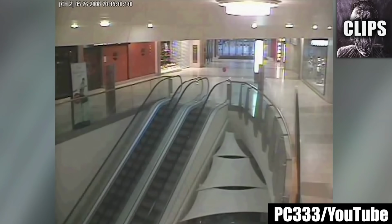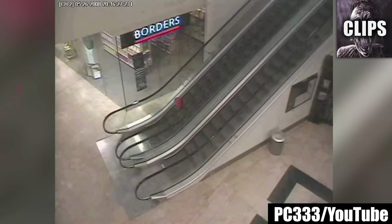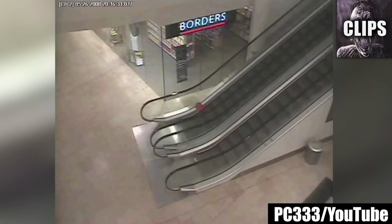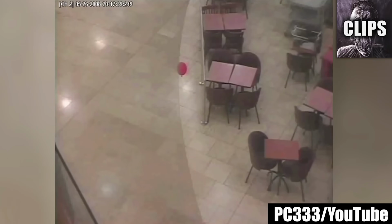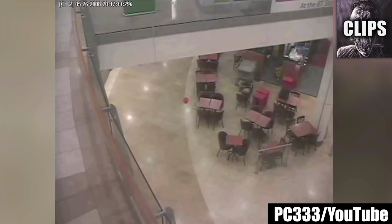As you watch this balloon float around on its own, keep in mind that the air conditioning was off, the escalator was off, and there is supposedly no wind blowing in from the outside. If all of this is true, then how exactly did the balloon move without any air currents? Even more bizarre is how the balloon stays low to the ground the entire time, almost at the height of a child. Could this balloon simply be half deflated, or is it being held by a youthful spirit?